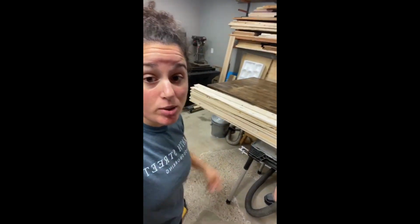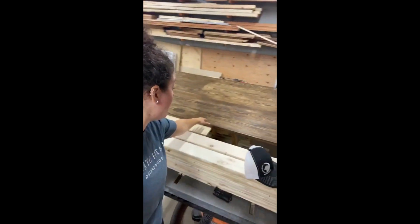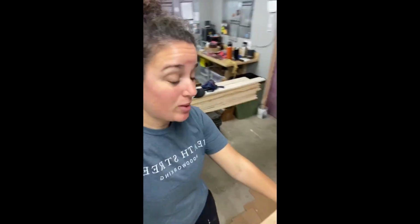Anyway, I'm gonna get to it. We're gonna get clear coat on this today because this is ready to go. Pumped about that. So hopefully we'll get stain on this.